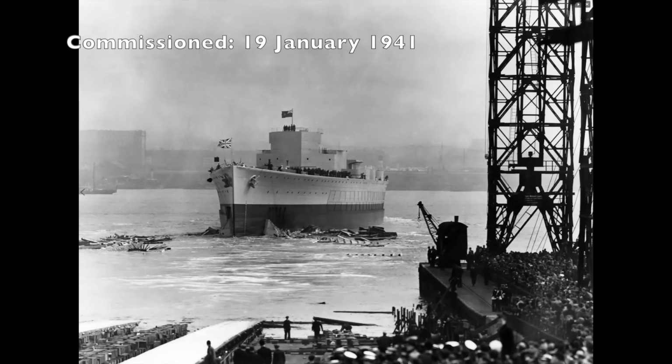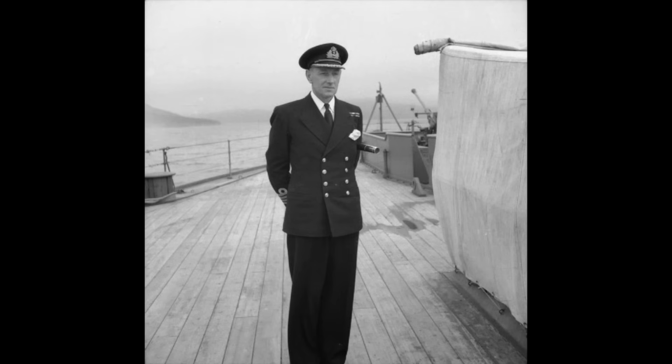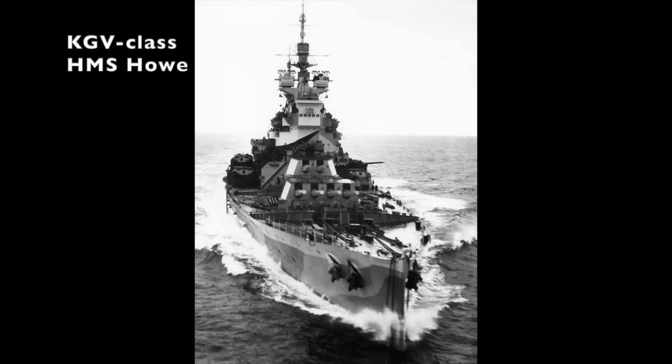The Admiralty chose Captain John C. Leach to command the new battleship, a talented officer who specialised in naval gunnery and had served in battleships in the First World War. Prince of Wales was 745 feet 1 inch long overall, with a beam of 103 feet and a draft of 34 feet. She displaced 36,727 long tons as built and 43,786 long tons full load. She carried a crew of around 1,500 officers and men.